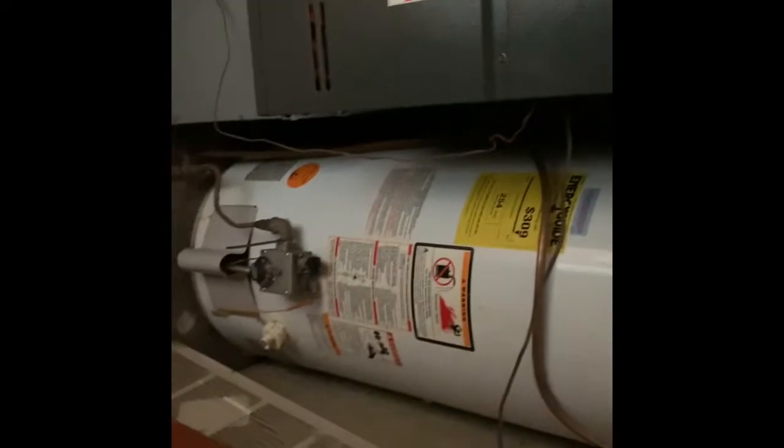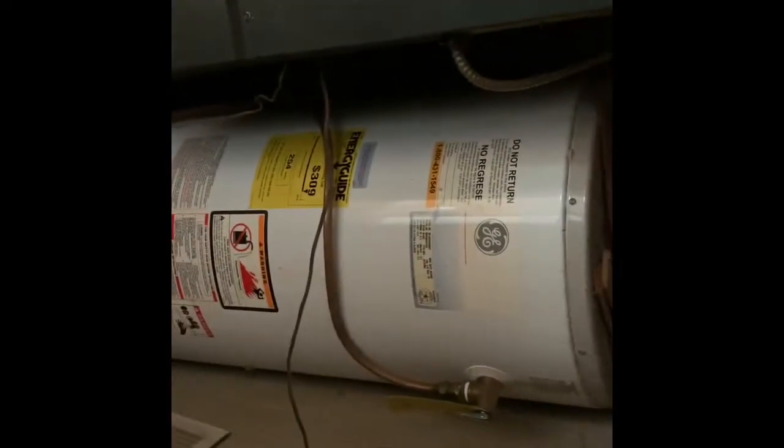Looks like it's got quite a new furnace. Check the supplements to see if they disclose the age of those things.